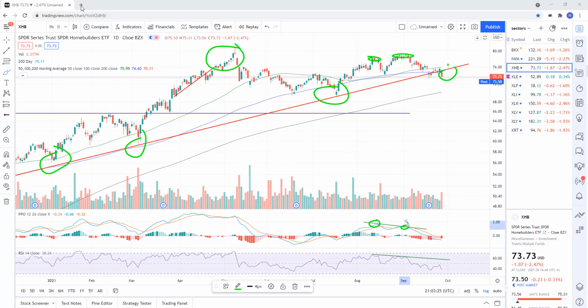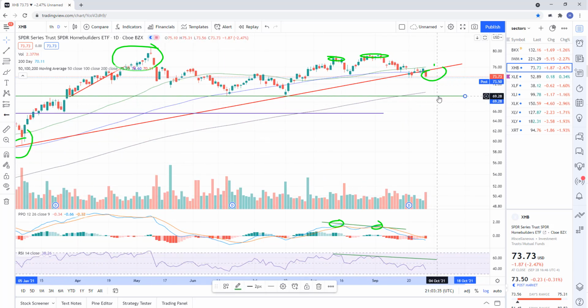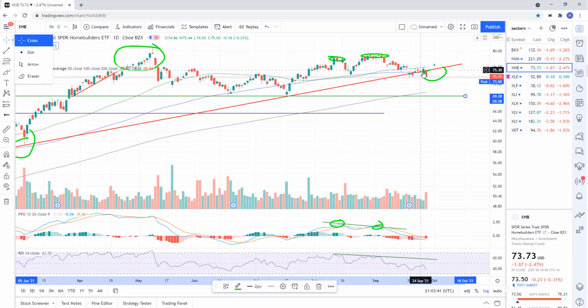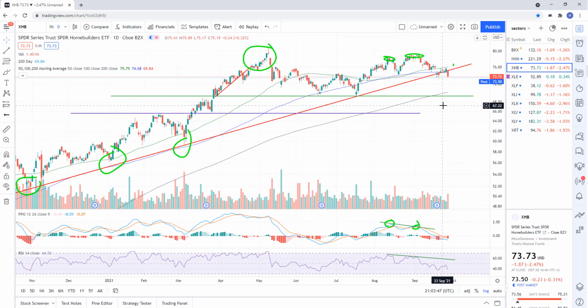Okay, so some support to look for. Well, we have two reactions right here. So we have some support right in there and that's sitting at about 69.30. So I think that's where we're heading, probably just right off the bat. We might get there tomorrow or sometime this week, but that would be your first level of support, likely going to get a bounce there.